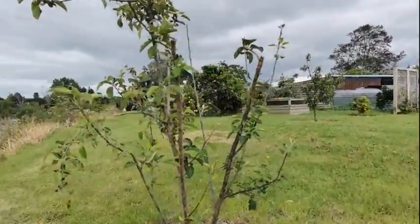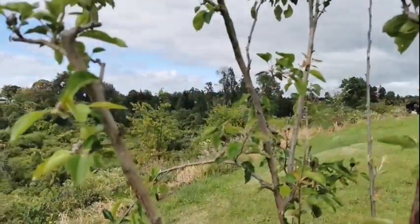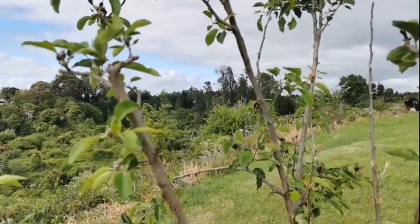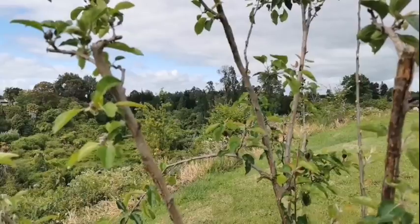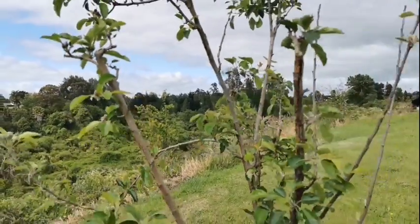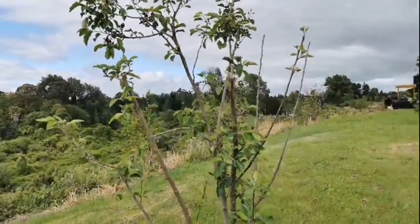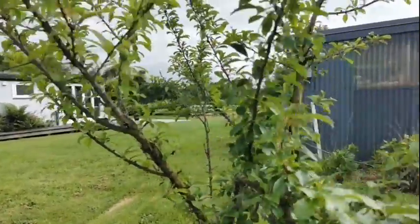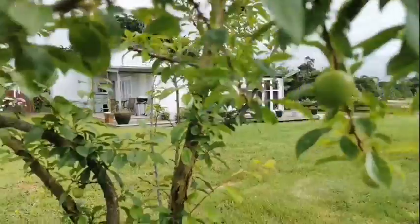This is a three-way apple. I think it's got Granny Smith. I can't remember the other two varieties, but they're quite different parts of the year. This one here is a plum tree, and just starting to get the plums on it now.